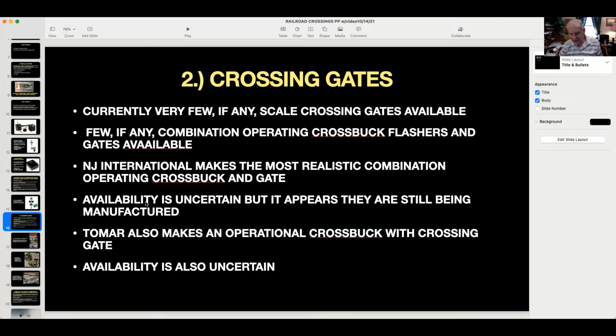Occasionally somebody puts them up on eBay. If you're lucky enough to find them and get them, they're not cheap. When they're new, they'll run around $55 or $60 for a pair. The last set I got was used, and it came with a Logic Rail Technologies crossing circuit, but it was about 80 bucks or so. Tomar also makes an operational crossbuck with crossing gate. Again, they are totally out. They're back ordered. Nobody has them. So basically, they're not available right now.